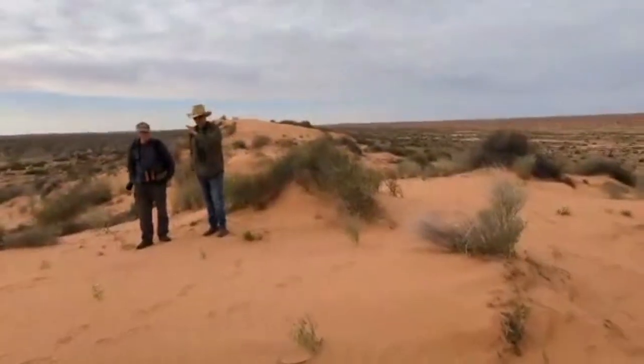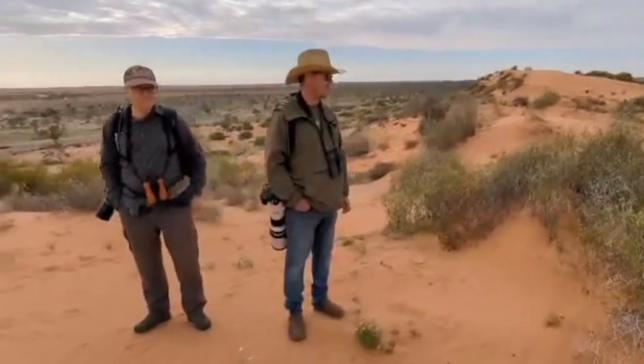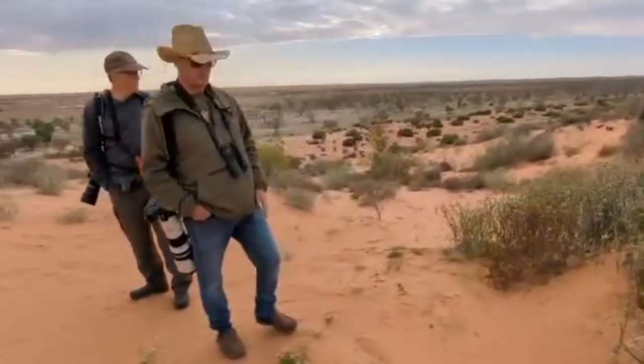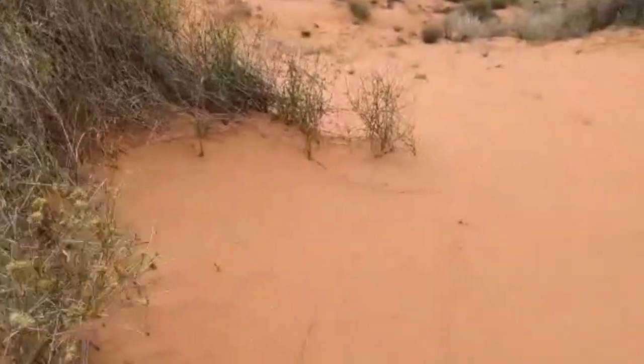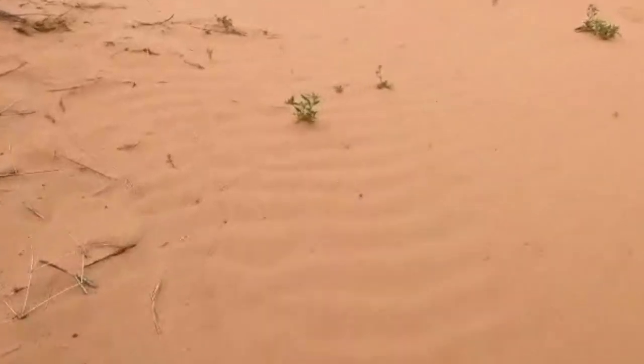There are footprints everywhere from birds and reptiles and mammals. It's just crazy the amount. Yeah, we've seen some tracks of diamond doves and small animals that we can't identify. No, there was a burrow with quite a large mammal going into it, but don't know what that was.